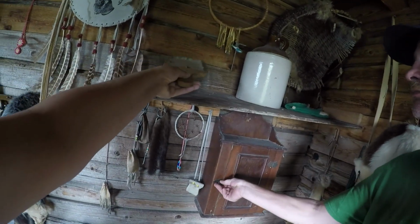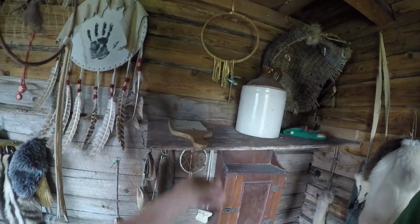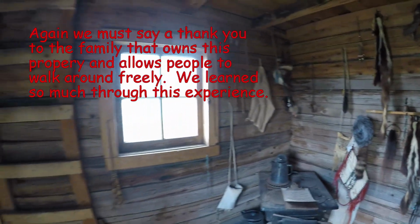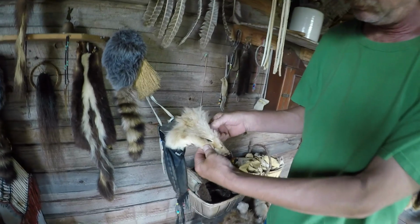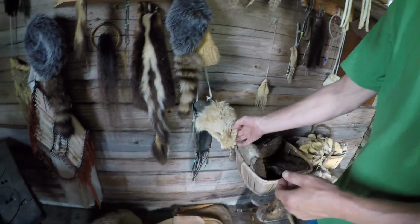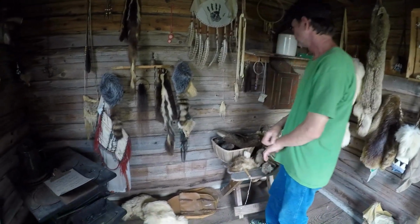And look, a mirror. And then it goes upstairs. Oh, wow. That's kind of creepy. The fox. Having too much fun in here. That's really neat, isn't it?